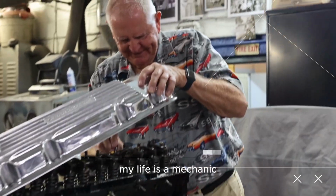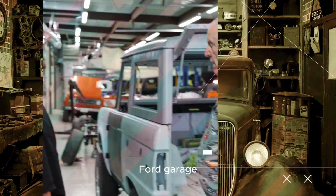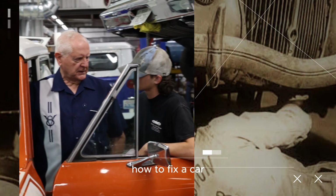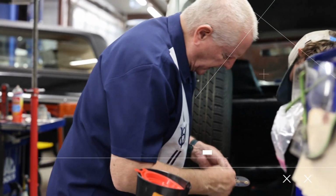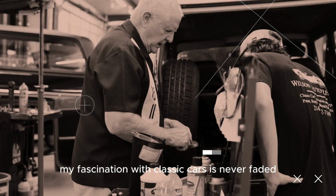My life as a mechanic started for me in Waukomis, Oklahoma, standing around in the back of my grandfather's Ford garage, hoping that one of the mechanics would share just a little piece of information about how to fix a car. Those were the formative years. Well, I suppose my fascination with classic cars has never faded.